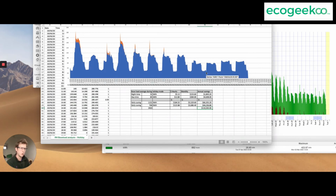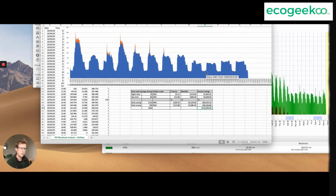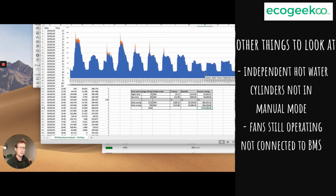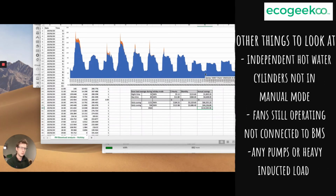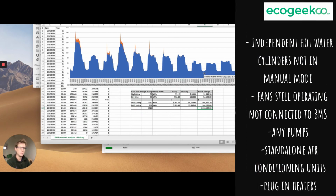So some of the things you can look at are, is there a lot of independent hot water cylinders that haven't been manualed off whilst your building is in hibernation mode? Are there any fans that are still operating that are not connected to the BMS? Are there any pumps or heavy inductive loads that are running off the fuse board from timers? That could be standalone air conditioning systems, or the plug-in heaters that have been left plugged in and active on several floors of the building.